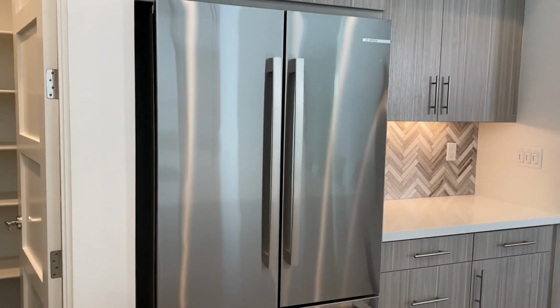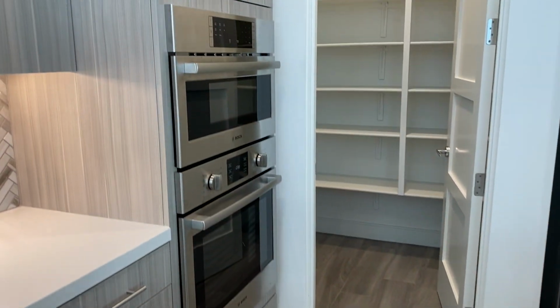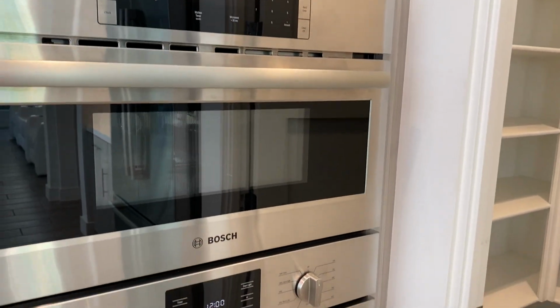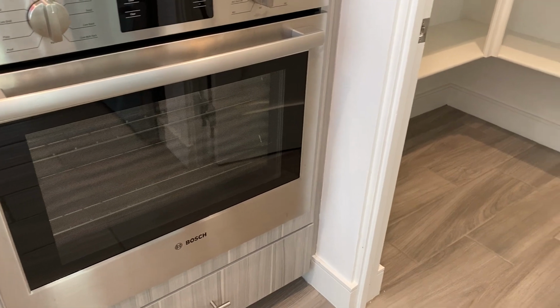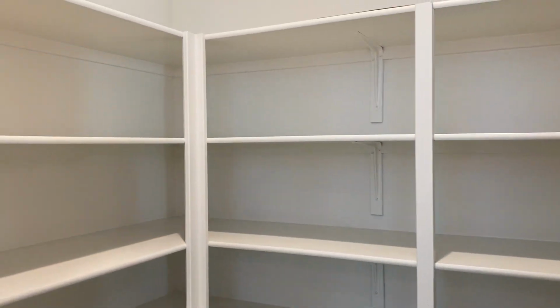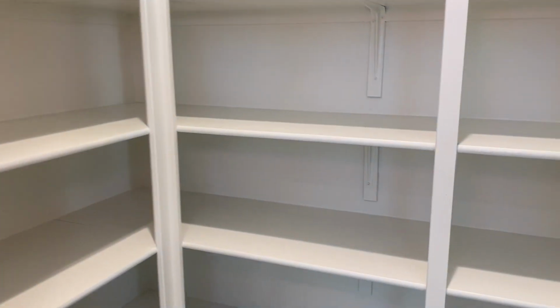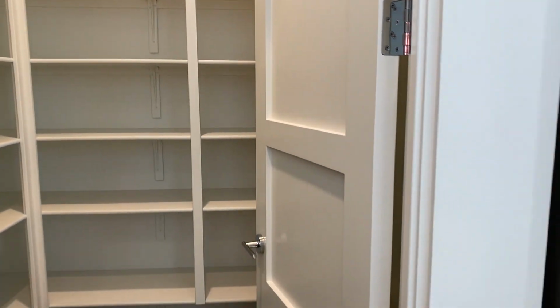You've got your refrigerator there, centrally located, and double oven. One of these is probably a microwave, if I had to guess. Sure enough, upper is a microwave, and then below you've got your electric oven. And then a pantry. It's brilliant. You've got tons of room here. And in fact, if for some reason you chose to vacation rental this house, this might be a place where you'd put a lock on the door so that you could keep some personal items in it.